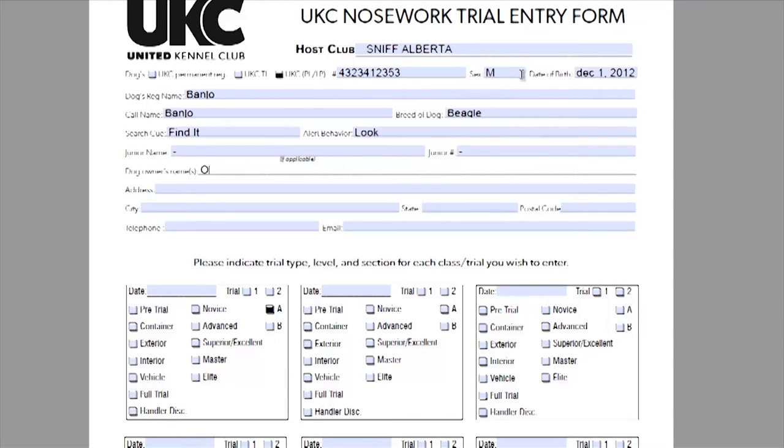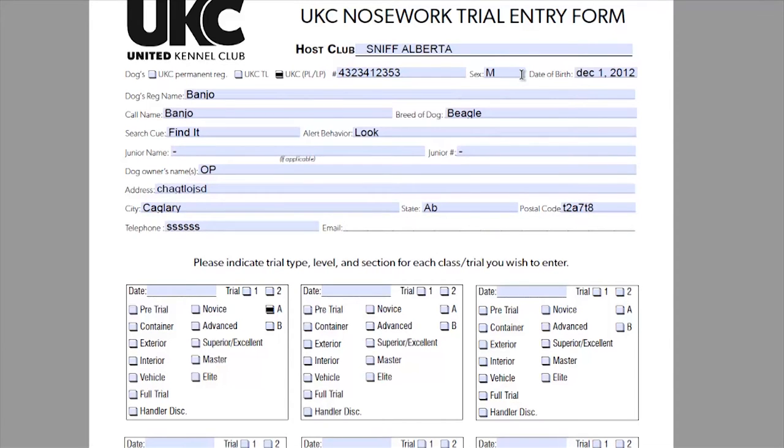The owner's names and their address in Calgary, Alberta, and their phone number and their email so that the show secretary can get in touch with them.